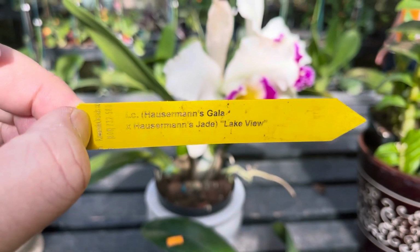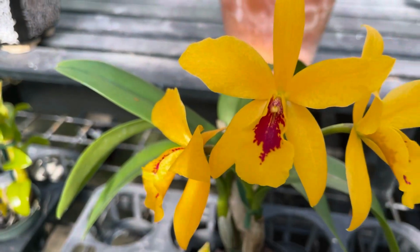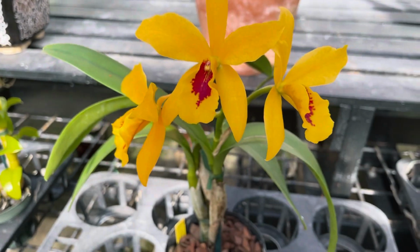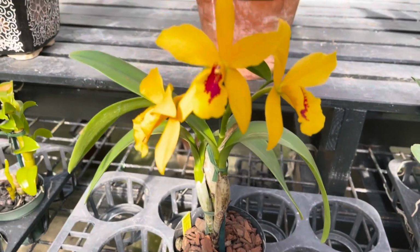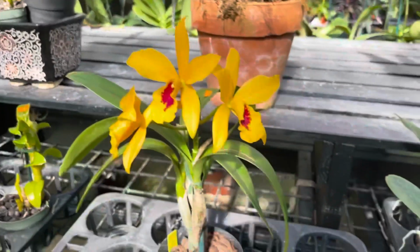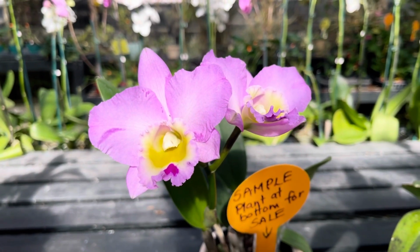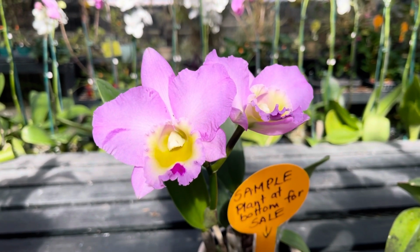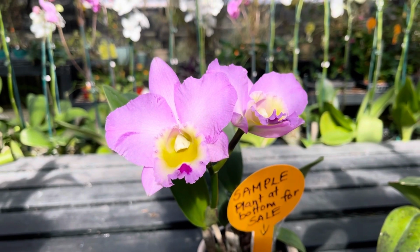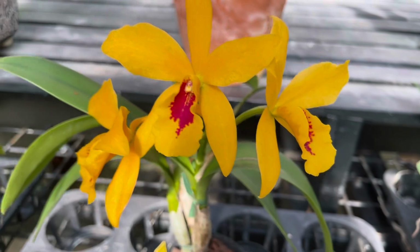What's an LC? Here's another beautiful one. This is another LC. They all say LC. I wish I knew what an LC was. Oh, hey. Why don't I Google it? Okay, so I Googled it, and LC is short for Laeliocattleya. That makes sense.